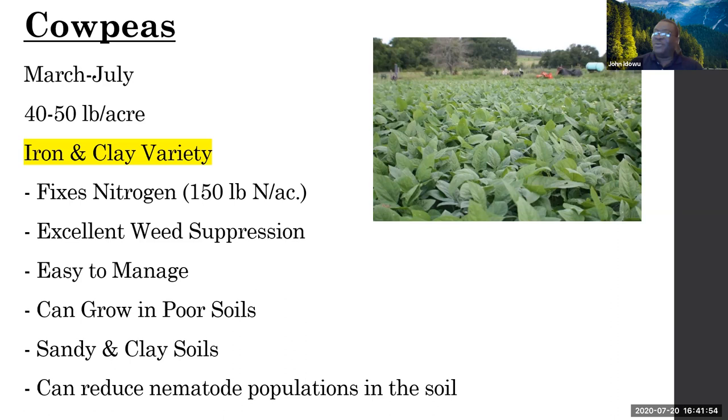It can fix up to 150 pounds of nitrogen per acre, and it provides excellent weed suppression, is easy to manage, can grow in poor soils, and can survive in sandy and clay soil. So it doesn't discriminate which soil type. And one of the interesting things is that it can reduce nematode population in soil. So if you have nematode problems, this is a very good cover crop that can also act as a rotation crop that will break the cycle of that nematode.